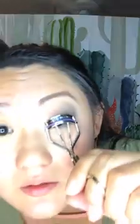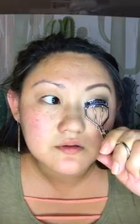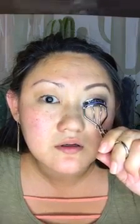And then a little bit of my blush 6, which is a highlighting blush. It is so fantastic. I absolutely love it. Okay. And then I'm going to go back, do my mascara. First, I'm going to give these lashes a quick little curl, and then go back in with my mascara.